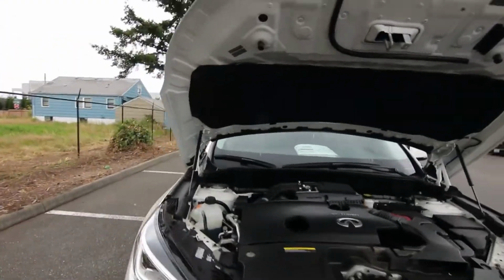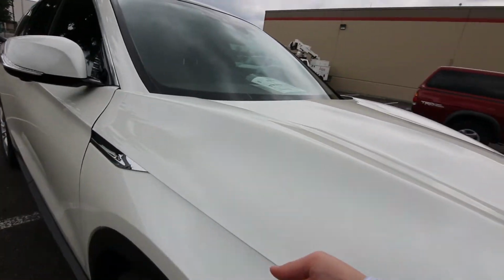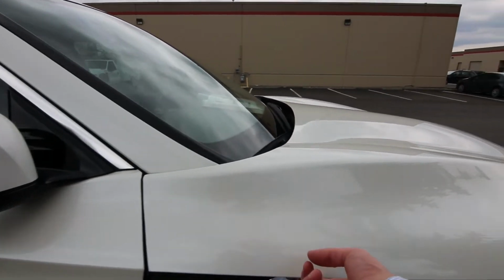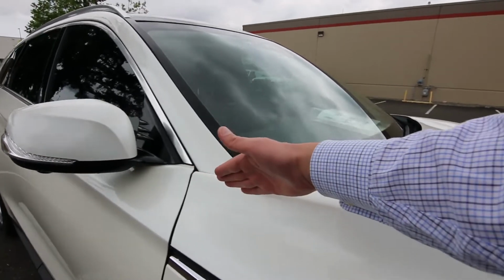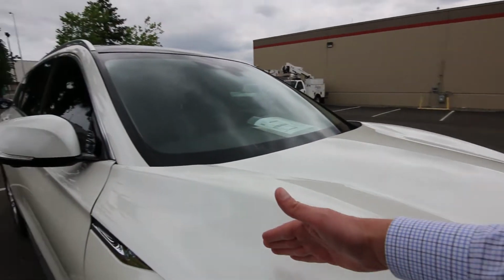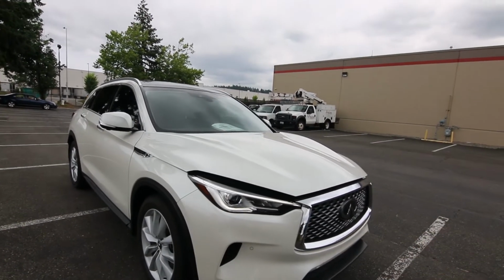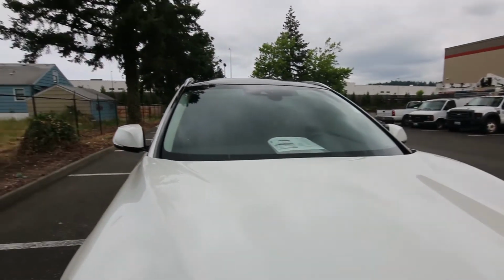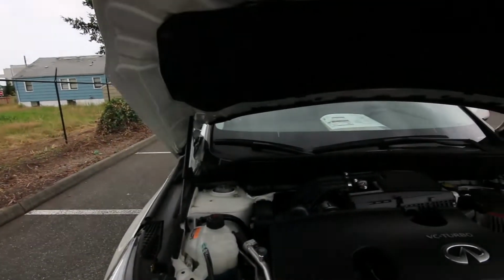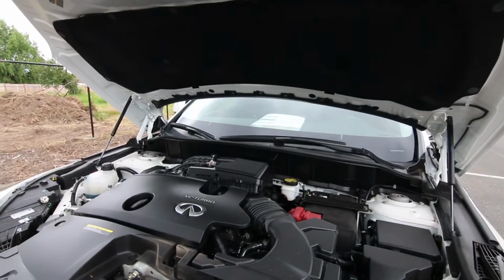You'll also notice a clamshell design on the hood. The body lines where the hood meets the fender flow right into the body lines. A lot of times you'll see a crease or line where the hood meets the fender, like right here. Even things like that show how thought out they were in designing the QX50, making everything flow together into a very beautiful looking automobile. And I think they definitely achieved that goal.